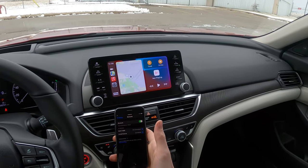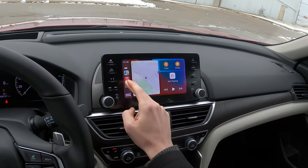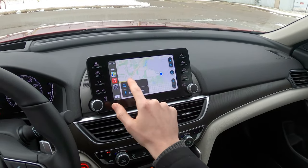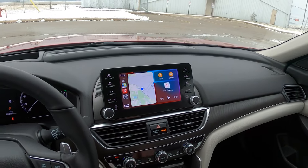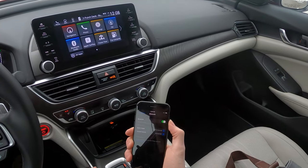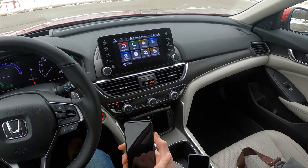Wow, very easy process. And this is an iPhone 7, so by no means new technology. And it's still working flawlessly. Look at that, you got Maps, Library, super easy to use, very impressive, and I'm really happy that Honda made that so easy to do. Let's turn that off and get on the road.